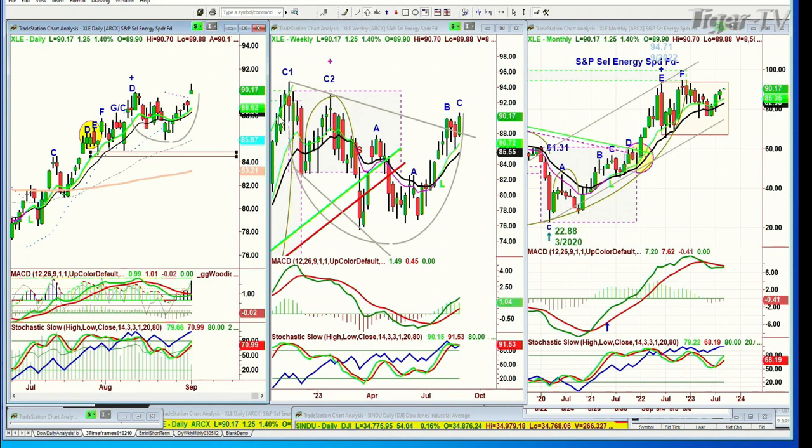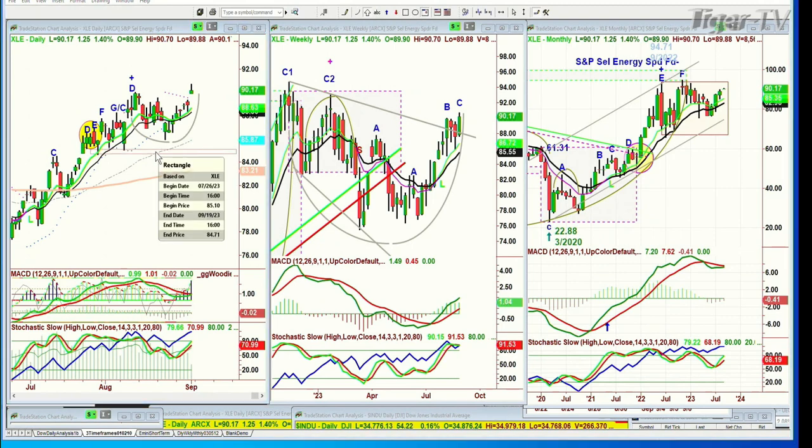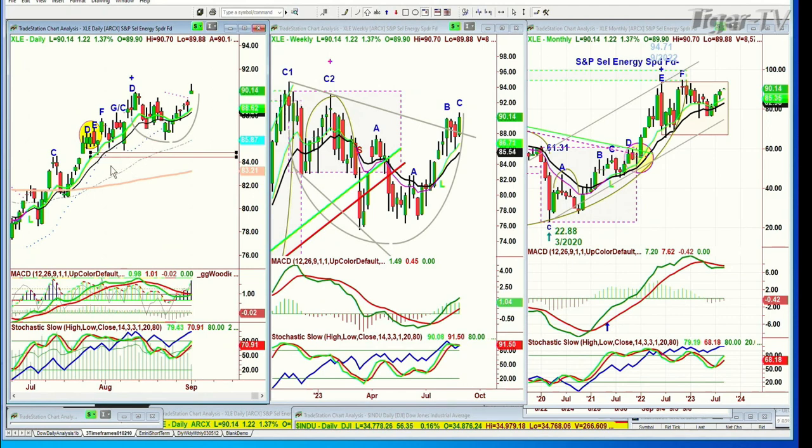Says that the XLE, Select Energy Spider Fund, doesn't give you a time because it stretches out with this kind of pattern. It's called the Chapman Wave Unconventional Flat Base Restart. Not just the instant restart, but a flat base restart. Not just a flat base restart, but an unconventional one, because the price keeps coming, no matter how high it gets, it just keeps coming back down.